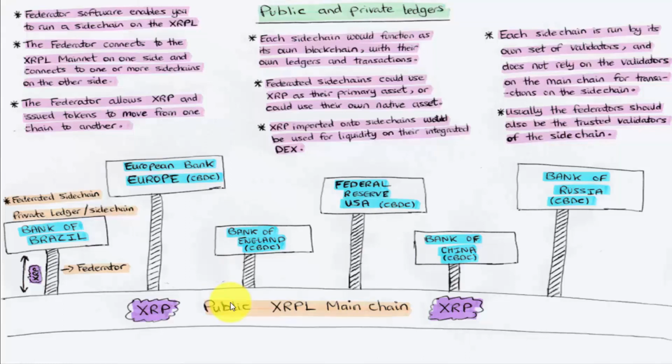And especially when you say, and what asset is being used on the private ledger, anyone that has a private ledger can create any asset they want. It's just like the XRPL. You can create tokens, you can create assets. They can do that on the private ledgers as well. The Bank of Europe could have its own native token on the private ledger. It doesn't have to use XRP. The Bank of England could have its own native token. All these banks could have their own native tokens.